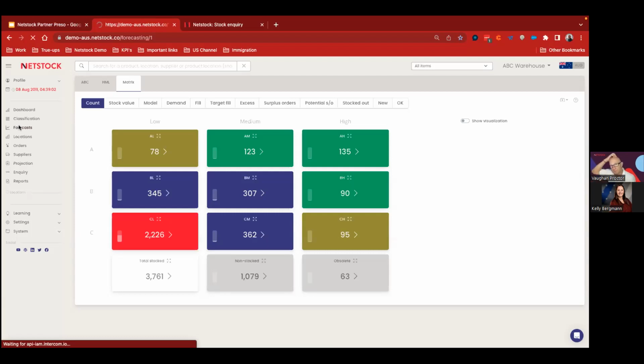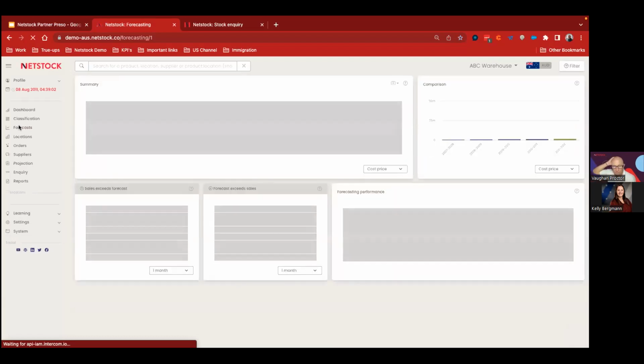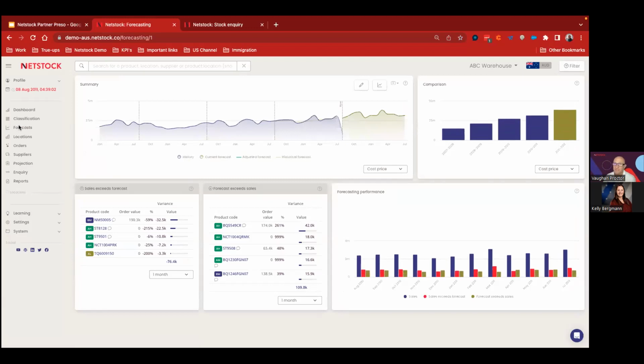So there's a forecasting engine built into the application. We will automatically forecast every single item at every location, and then we will drive that up at location level, regional level, or national level if required. We can see here I'm looking at a warehouse. This is the consolidated forecast for that warehouse.